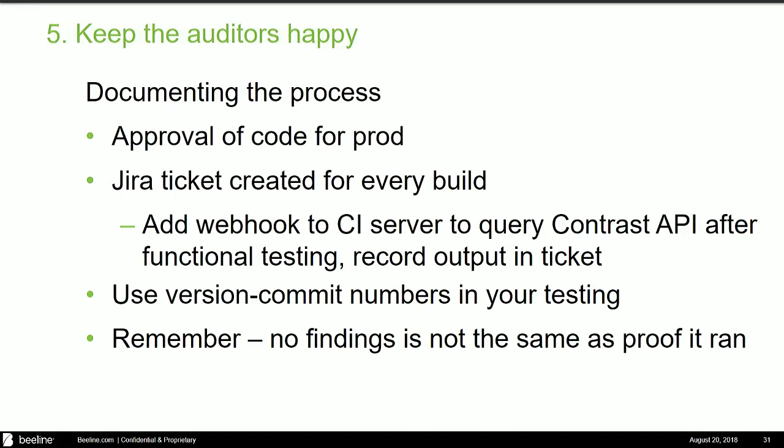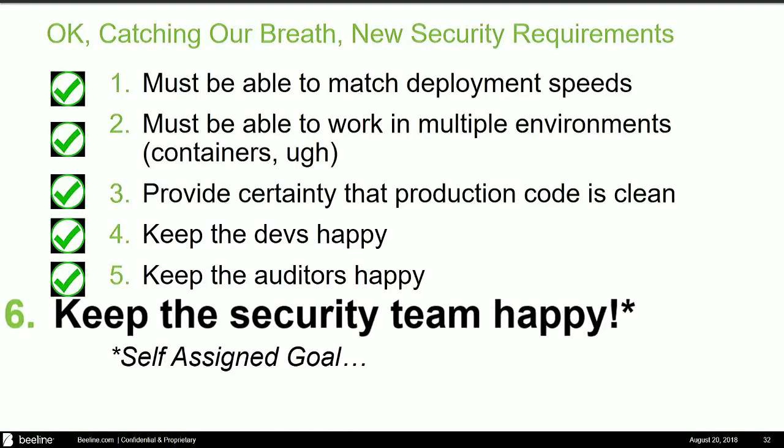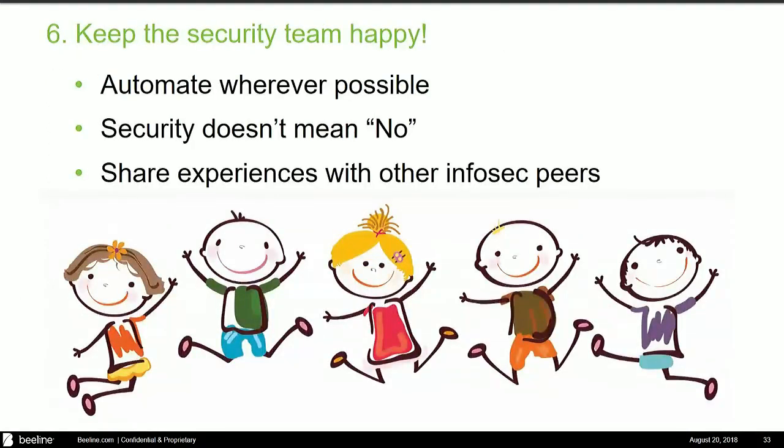All right, Ben, I'll let you take it home on the next slide. Awesome. And so the last step was, of course, to keep the security team happy. So some things that we learned from this when we put this thing together. Number one is automate whenever possible, especially in the case here where the rest of your environment is automated. You will go nuts trying to keep pace with an automated system that is deploying continuously throughout the day.